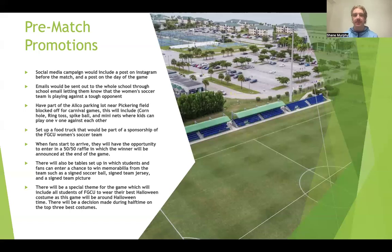And then the big theme of all this is I went with a game that was close to Halloween. So I wanted every student that joins the game to wear a Halloween costume. And then at halftime, the best Halloween costume will be chosen, and they'll have a chance to win a gift card to the bookstore, and there'll be three winners for that.